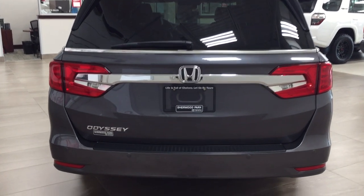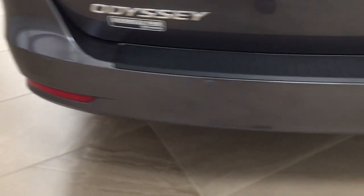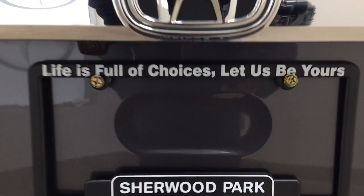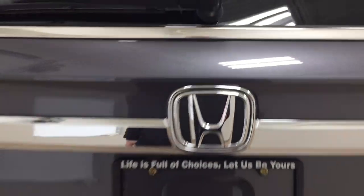Finally, we'll be taking a look at your rear cargo area as well as your tailgate. Now located on your rear bumper, you're going to see your parking sensors just located right across. On the back of your tailgate, you'll find your backup camera just on your left-hand side and your rear hatch release located underneath your Honda emblem.